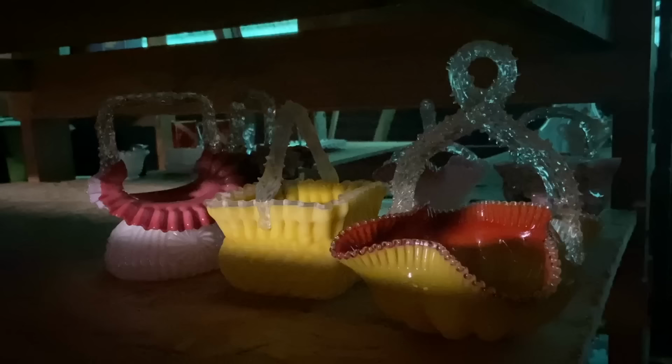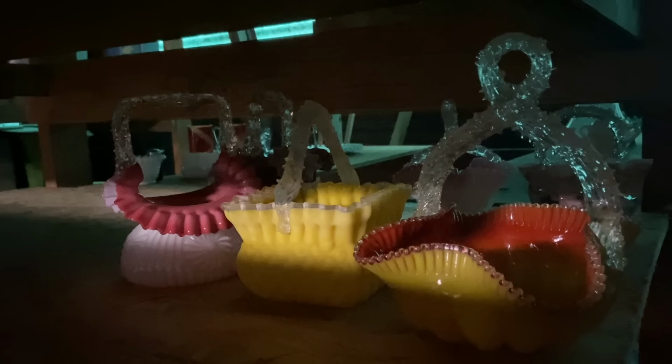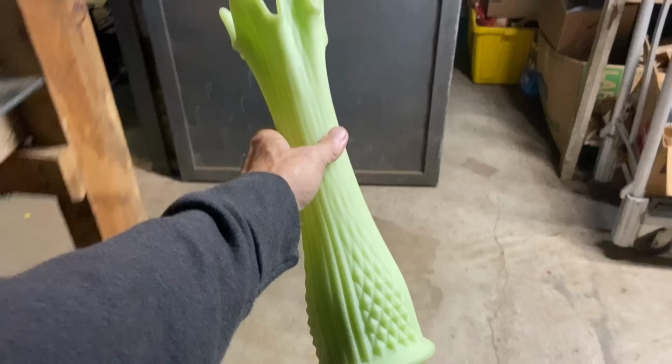A bunch of these Victorian era baskets with the nubby handles where they look like twigs, and they actually do hurt your hands if you hold them by the handle, which is good because you really shouldn't pick them up by the handle anyway. The Fenton lime green custard glows very, very strongly under a black light, and you really don't see it very often.